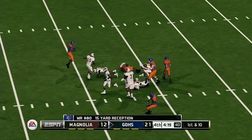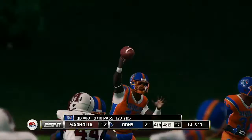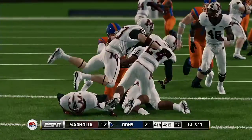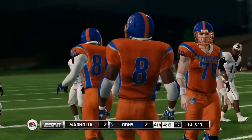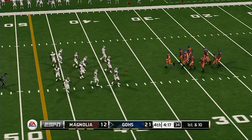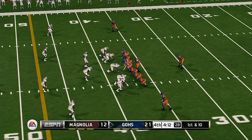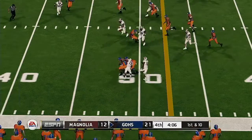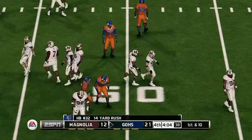Fires out to his wideout, and he is drilled at the 37. From their own 37-yard line, it's first down. Handoff to the left. He's at midfield. That's a great tackle at the 48-yard line.